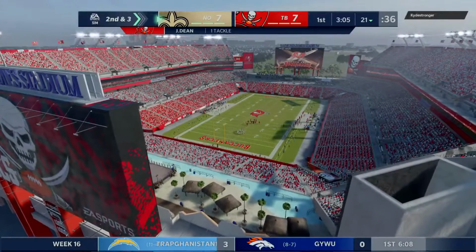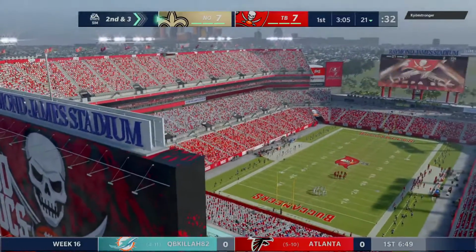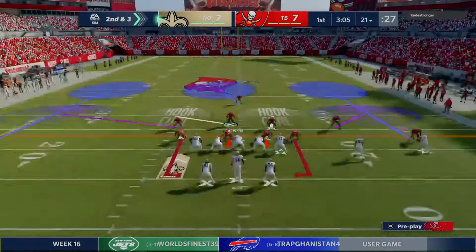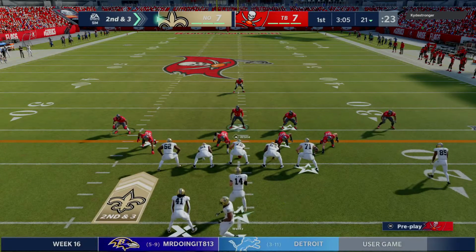But to that point, it's going to be interesting to see the personnel chess match as this one progresses. Yeah, you're exactly right. Can they continue to create running lanes out of passing sets? And if so, it's going to be a long day for the defense. A good run, got 7 on 1st. Here's 2nd and 3.